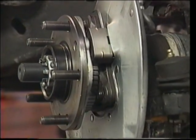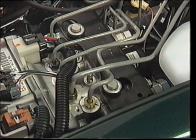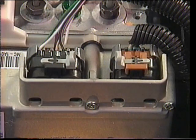As I said earlier, this four-wheel anti-lock brake system, or 4WAL for short, is one of the most advanced braking systems on the market today. You've probably asked yourself, how does it work and what makes it so sophisticated? Let's take a look. The anti-lock brake system consists of several major components: wheel sensors, a hydraulic control unit, and an electronic control unit, which is essentially the brain of the system.